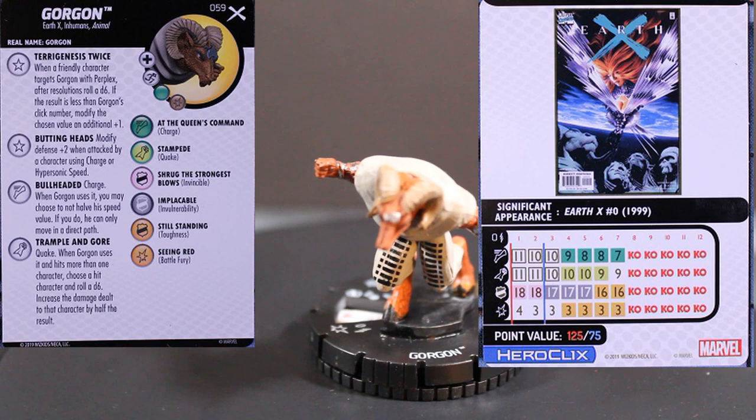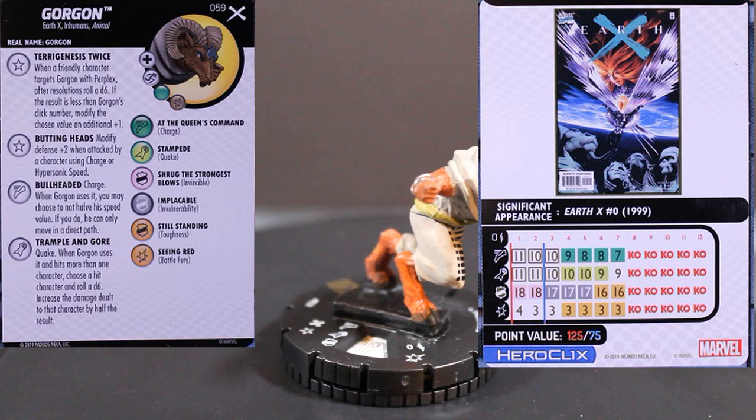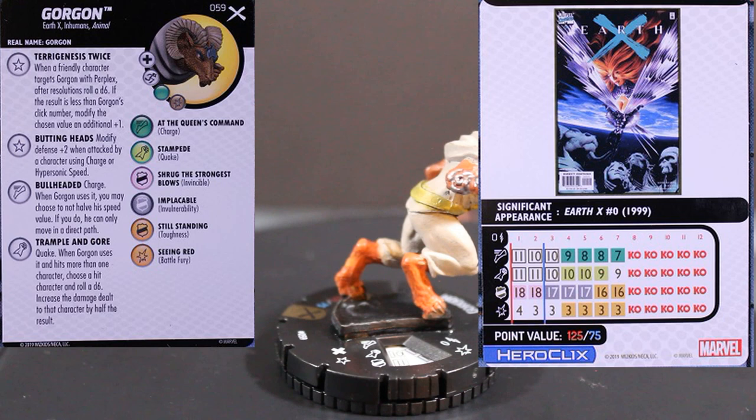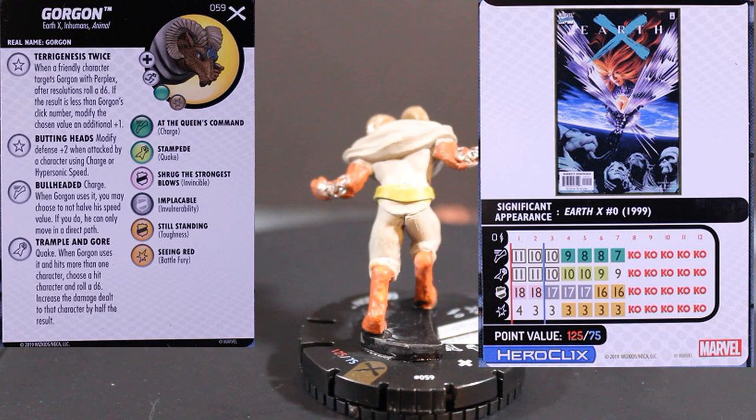Or if you single targeted Quake, depending on which starting line you started on, it could deal massive amounts of damage. So he has two different starting lines, as I was just alluding to, 125 and 75 points. At 125, he starts with an 11 movement with that special, 11 attack with the special, 18 defense with invincible and indomitability, and 4 damage. At 75 points, he starts off with a 10 movement with that special, 10 attack with the special, 17 defense with invulnerability, and 3 damage.